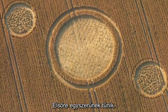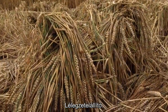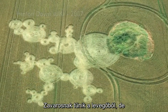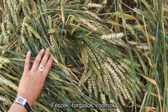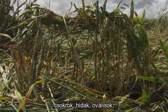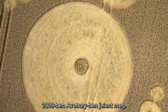It seemed simple from the air, right next to a burial mound, but take a look at the details in the two outer circles. Isn't this just breathtaking? And this one, a year later, seemed rather messy from the air, but look at the intricacy on the ground. From nests to swirls to knots, bouquets, bridges, ovals. One of the best ever appeared at Avebury Trusloe in 2009.